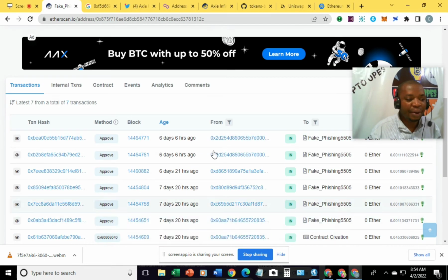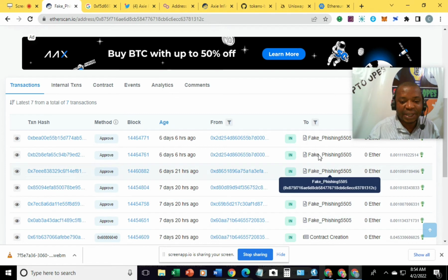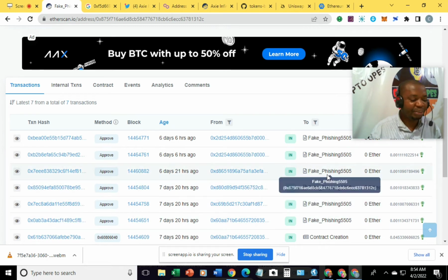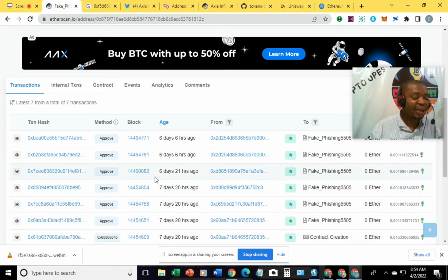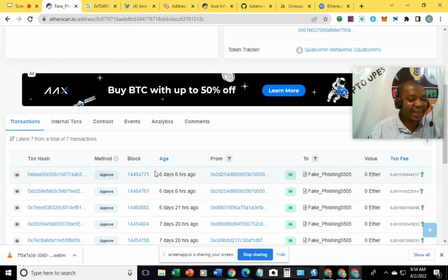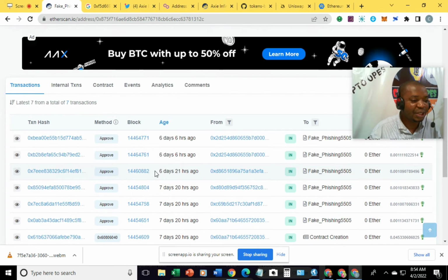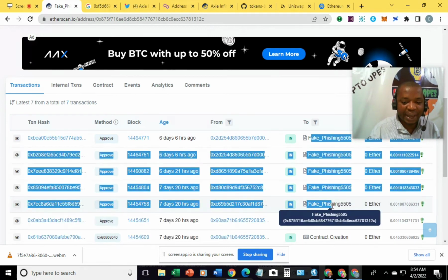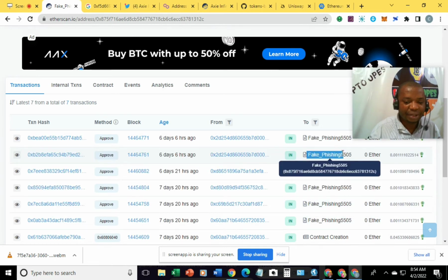Okay. Now, let's see these transactions. This one was done 6 hours ago. But check it out, it is a fake phishing. It has a report here, a fake phishing. Are you seeing this? So this also is on the blockchain. You can see that. So this address is completely a scam. You don't have to do anything with such things. So this will help you to figure this out. You can see this is a scam. You can see fake phishing.